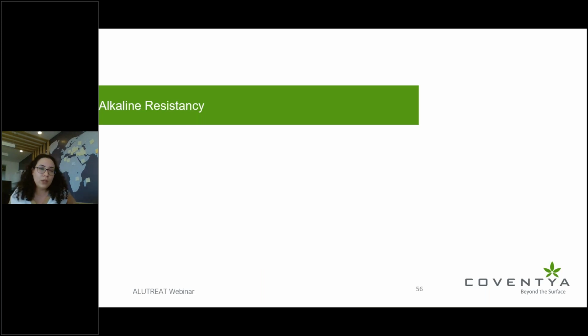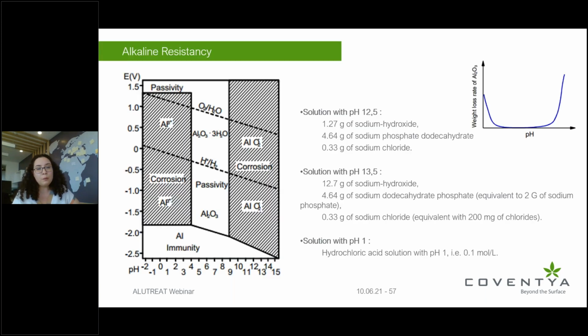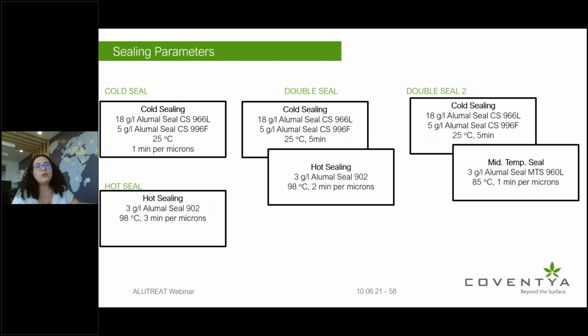And the last topic that we would like to talk about is alkaline resistance. Actually, nowadays it is a really hot topic because of the OEMs. OEMs ask for really high pH resistance because of car wash detergents. Normally, aluminum oxide is only stable between pH 4 to 9, but OEMs and functional anodizing request more. That's why they define different solutions like 13.5 or 12.5, and we also have to accomplish pH 1 resistance. In industry, cold seal or hot seal cannot pass this test alone. So that's why applicators use double seal combinations. It can be cold seal plus hot seal, or cold seal plus mid-temperature seal.